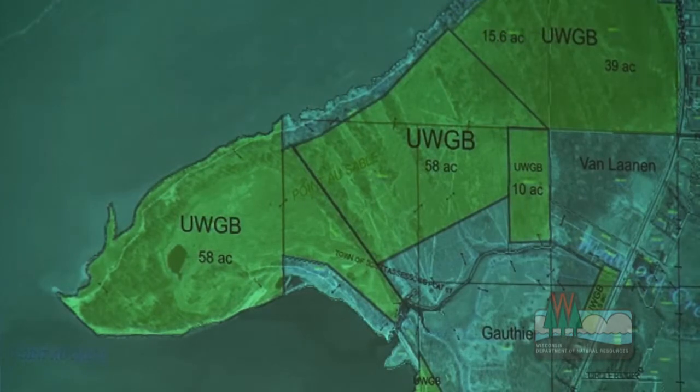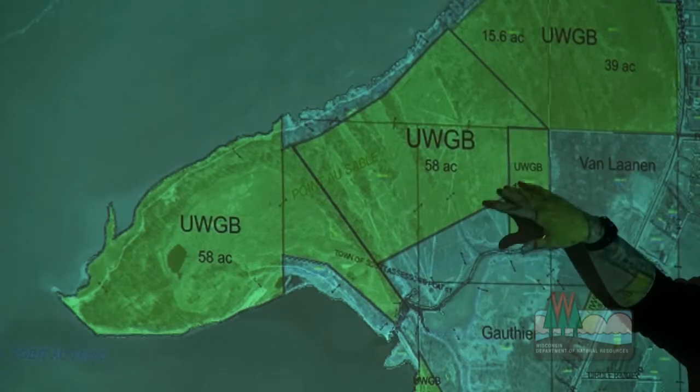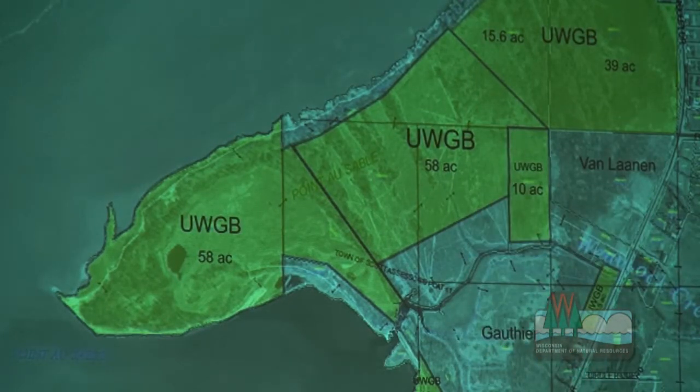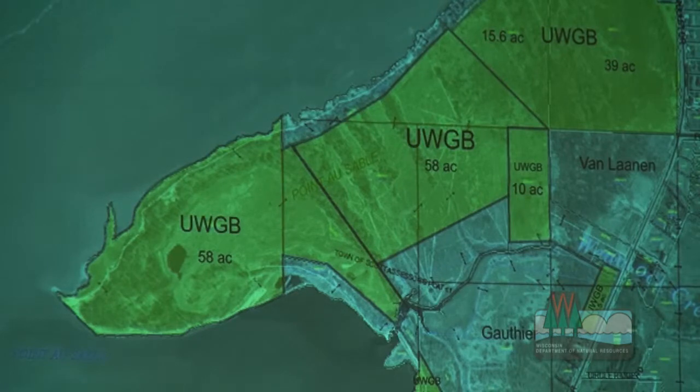Next slide. And then just a couple of years ago, one of the members of the Gauthier family wanted to sell their piece of the property for a nest egg in retirement. And so we worked out an arrangement where we split the property, which was jointly owned by the heirs of the earlier Gauthier family. And we worked out an arrangement whereby this piece of property was acquired by the university with help from NRDA funds and help from the Coffran Foundation at the University of Wisconsin Green Bay.